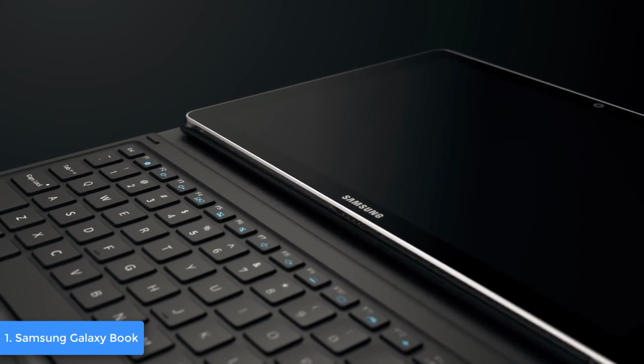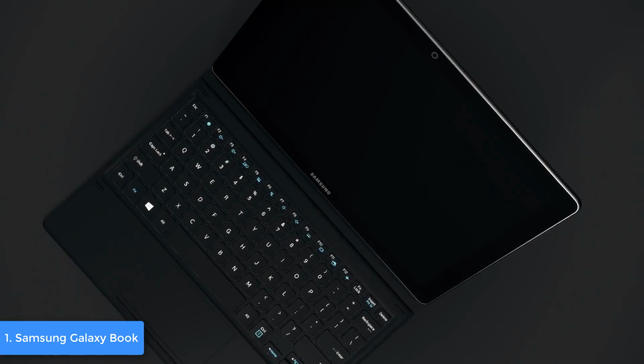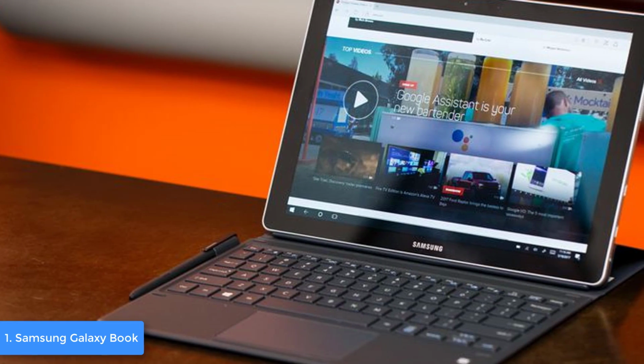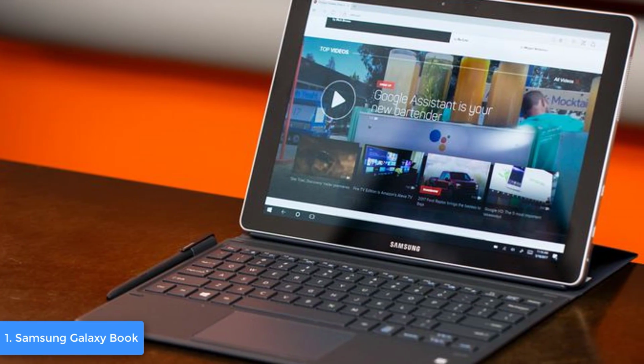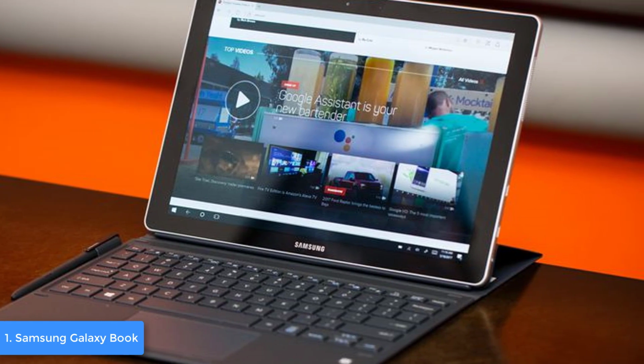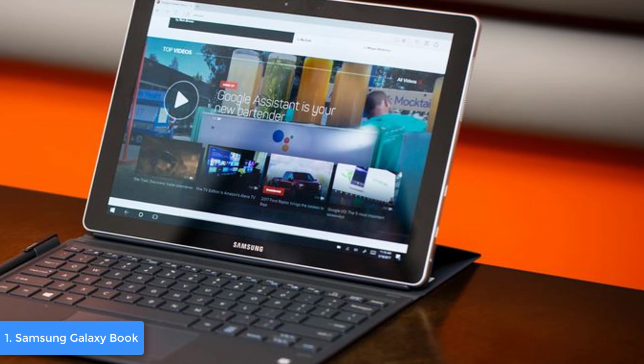For the 10.6-inch Galaxy Book, Samsung has used a 1920 by 1280 resolution LCD panel, which is the same density as, say, a full HD TV but with some additional height. With better black levels, the display on the Galaxy Book looks brighter and shows more details compared with the IPS displays on the Huawei MateBook and Surface Pro 4.